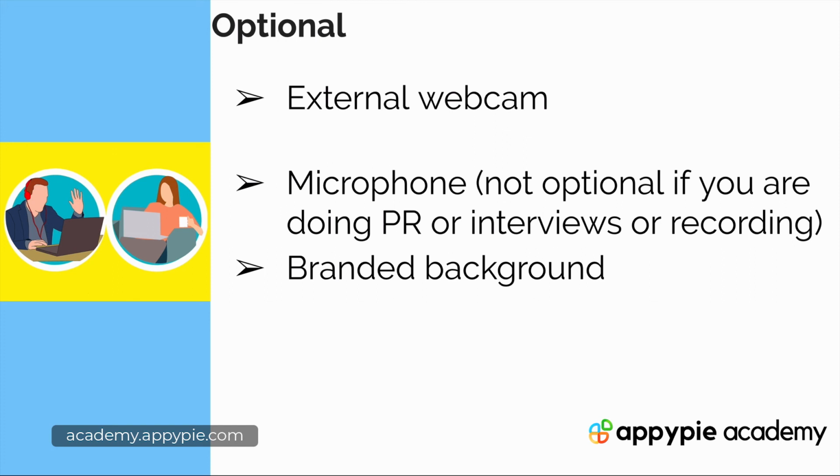So that's the different technology and gear that you should worry about for your calls. And keep in mind that connectivity and audio quality is the most important. Without connectivity and without audio quality, there is nothing. So just make sure that that's perfect before you start working on anything else.